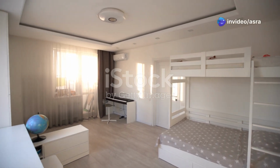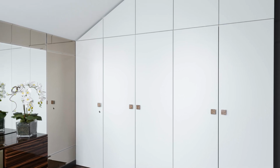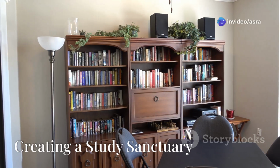Storage is key in any room, but especially in a shared space. Think vertical. Tall cabinets that stretch towards the ceiling are your best friends. Clear bins with labels for toys, clothes, and art supplies will make tidying up a breeze.